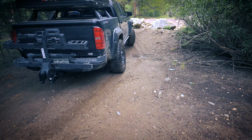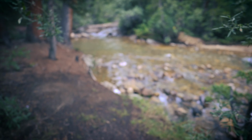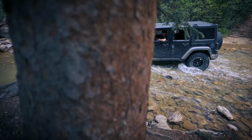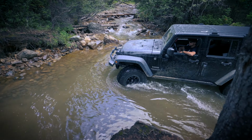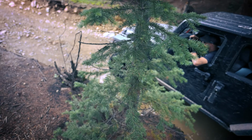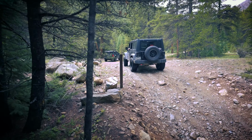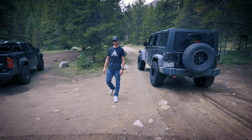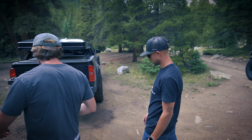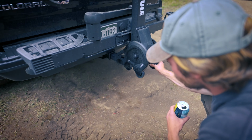Got up it. Not bad. Going the easy way. Check that out. Wow. Yeah, that's way bigger than it looks. Yeah, the bike rack doesn't help. I could get it out. Ooh. Yeah. A real wheel.